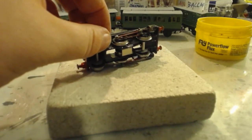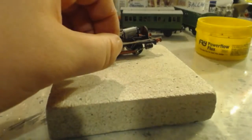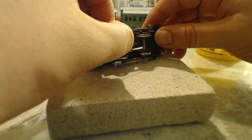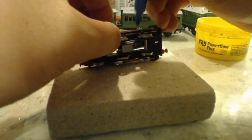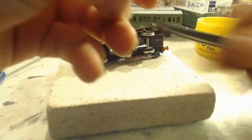Because of course she does have a roof. It just hasn't been on yet, mainly because the roof will be really, really fragile. Right, that's our top one. That's our bottom one.